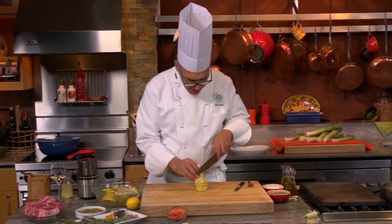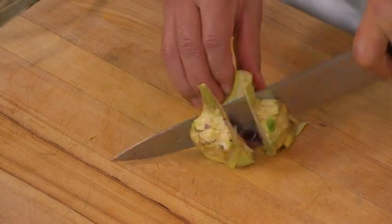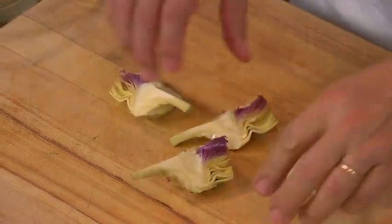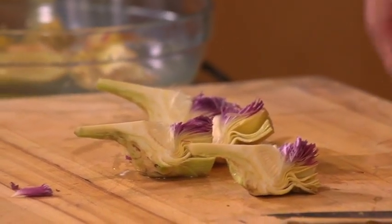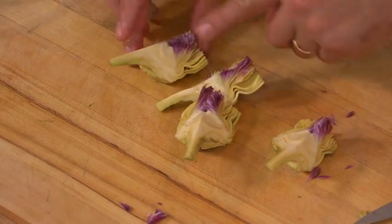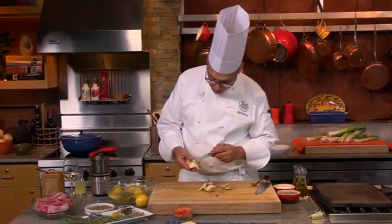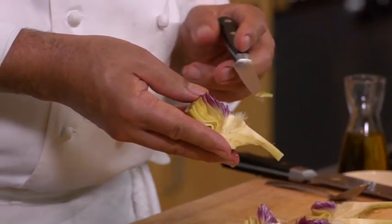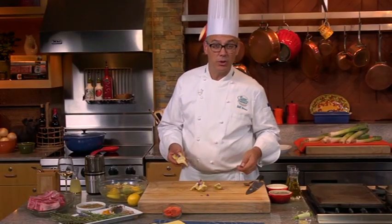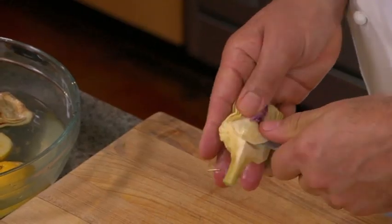And then I'm going to cut this into quarters from bottom to top. And this gives you a sense of it being a blossom that has not yet opened. You see the purple of the inside, but you also see what gives an artichoke its name. This is the choke right here. This is a very feathery growth that if you leave it in, oftentimes catches in your throat and will choke you. So what I want you to do is take your paring knife and I want you to cut that out.